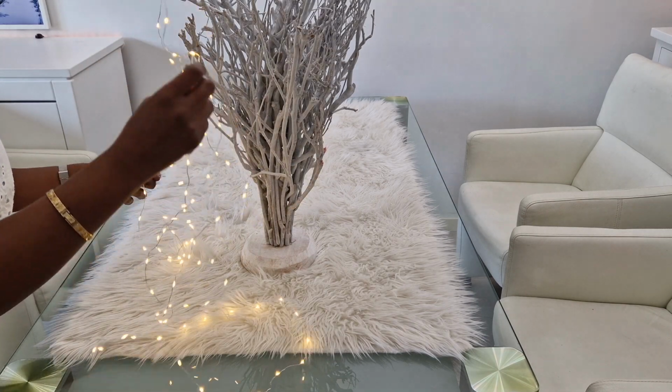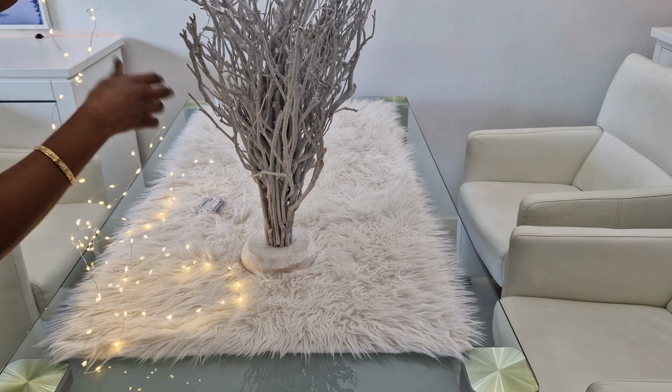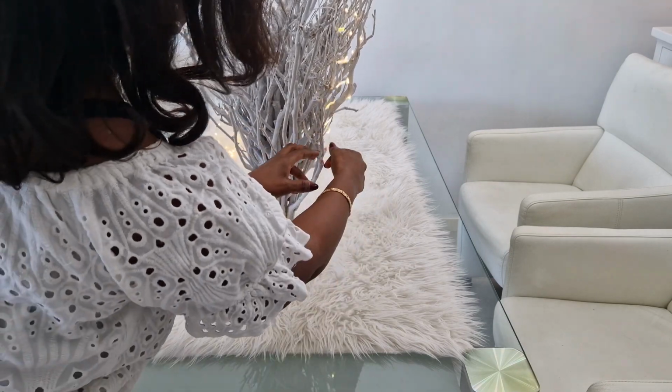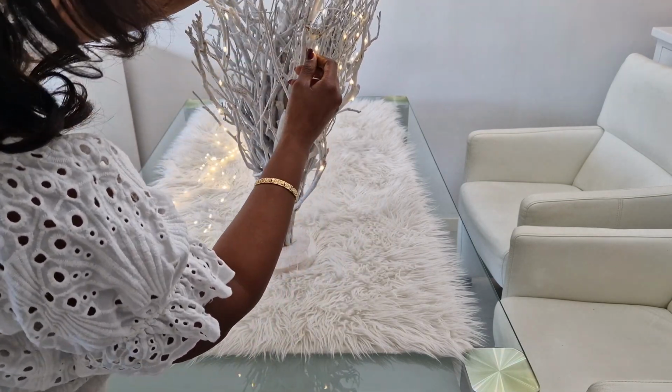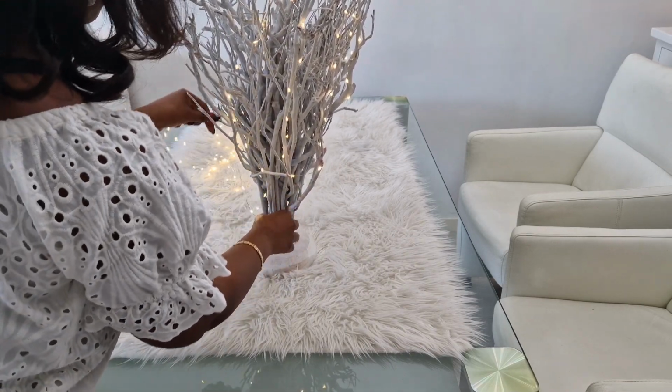Like I mentioned, I'm going to be lighting up this little tree here, and I have this string light that has 100 LED lights. Now that sounds like a whole lot, but it actually isn't. You're going to see when I'm done that it just adds that perfect amount of light to this tree.